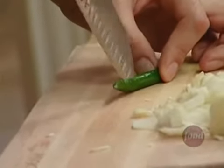Now, as I said, you can control the heat, and here's a good way to do it. Slice this baby in half just like this. And then get rid of the seeds. Believe it or not, that part right there, the seeds and what's called the pith, is the single hottest part of that pepper. You get rid of that stuff right there, you're going to tone that pepper way down. And that goes for any pepper.